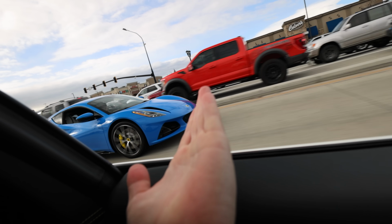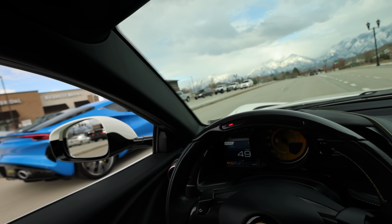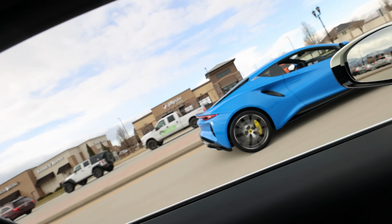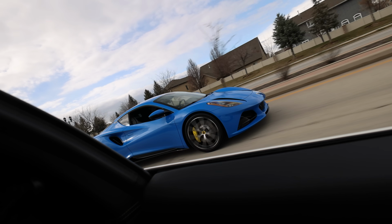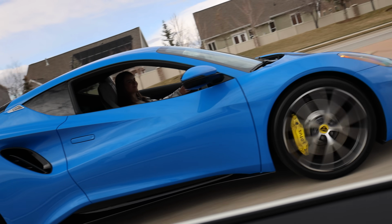Let's see, what can that thing do? They're branding it. There we go. I mean, I am in an 800 horsepower Ferrari, so it's not really a fair battle. That car looks so good, like rolling. That is beauty in motion.